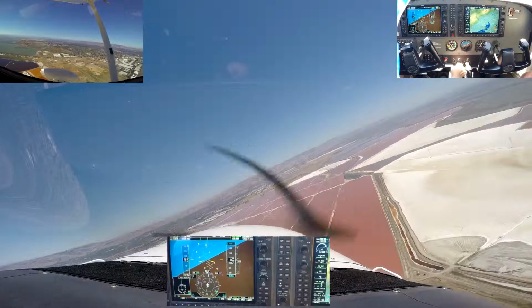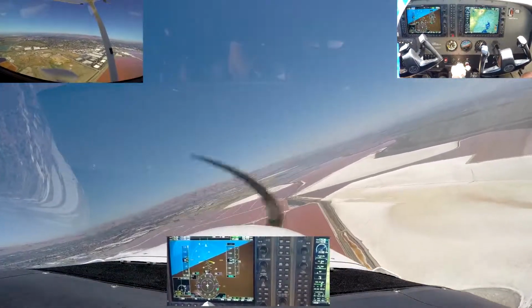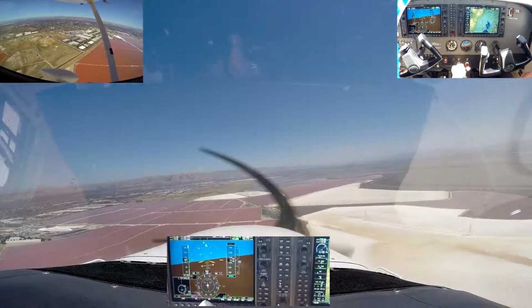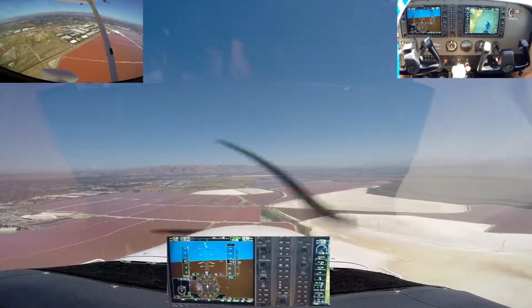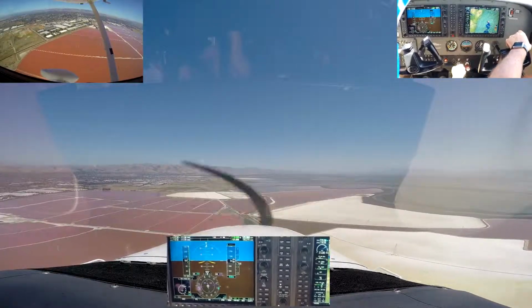Do you see the four rectangular ponds there? Over the center of the part ahead of you on the right? Oh, yeah, I see it. And then behind it, there are four more. Okay. All right, that's the area that we're going to fly around. And you can turn right now.